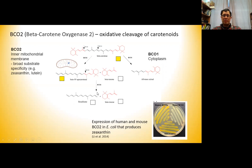To illustrate the function of BCO2, this petri dish is an in vitro functional assay of BCO2 expressed in E. coli. There are two versions of BCO2 here, the human and the mouse. The human BCO2 is 40 times weaker than that of the mouse. That's why in humans we can accumulate pigments in the macular region of our retina. With the mouse BCO2, the zeaxanthin, a carotenoid produced by the E. coli cell, is rendered colorless compared to the negative control and the E. coli expressing human BCO2.